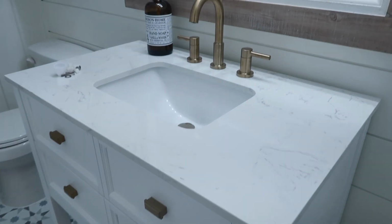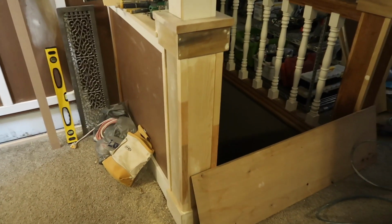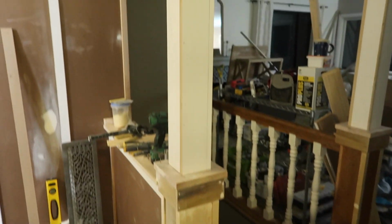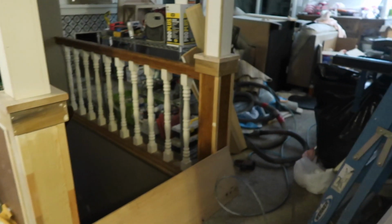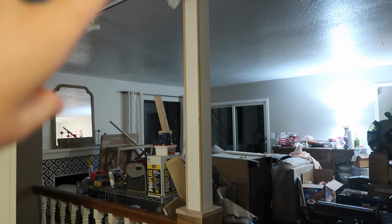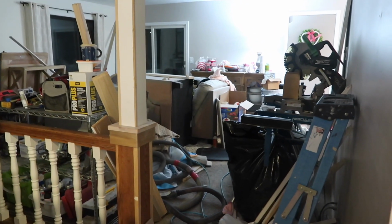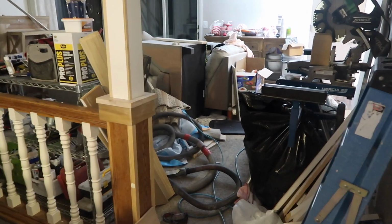Erin also got some stuff done out in the hallway, so I'll show that to you. All right, this is a disaster, but we did finish the column here. We just need to add one little piece right there, and then that is done. And then he is currently working on this one right here, and hopefully next week this will all be clean, because that's what we're going to work on tonight.